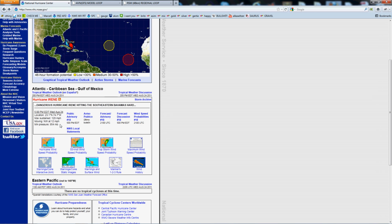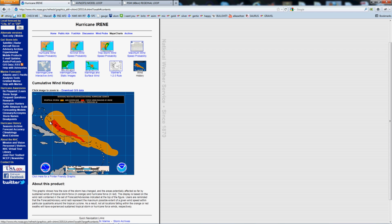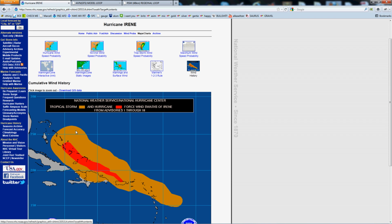Anyways, so we'll pull up the wind history a little bit and show you that, obviously, Irene's as big as it's ever been. The hurricane winds are about, I'd say, about 150 miles across, and the tropical storm winds are almost 500 miles across. They're about 5 degrees of latitude across. So that's just a rough estimate. So that's about 500 miles.